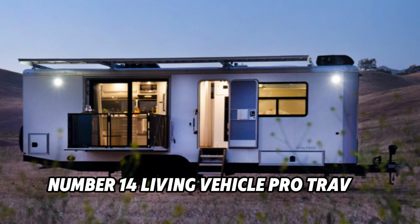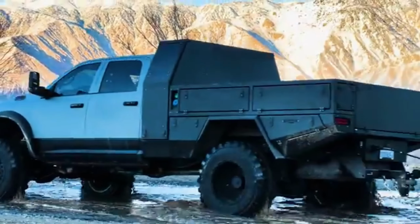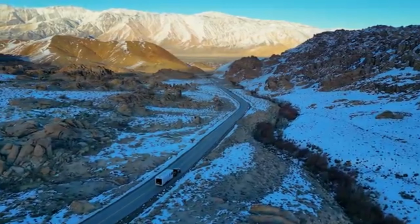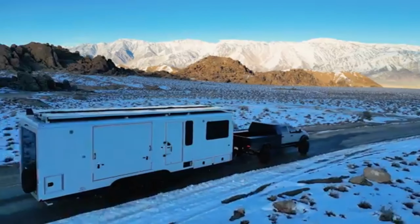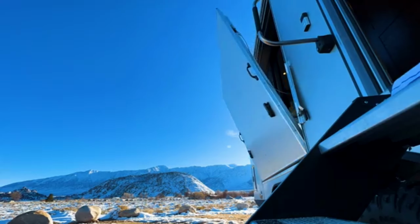Living Vehicle Pro Travel Trailer. Living Vehicle Pro Travel Trailers may not be as well known as other brands in the RV industry, but they deliver an outstanding luxury experience, especially if you're the kind of person who likes to go places with no internet, phone signal, or possibly even electricity. In other words, if you want to go off the grid, this is the motorhome for you.